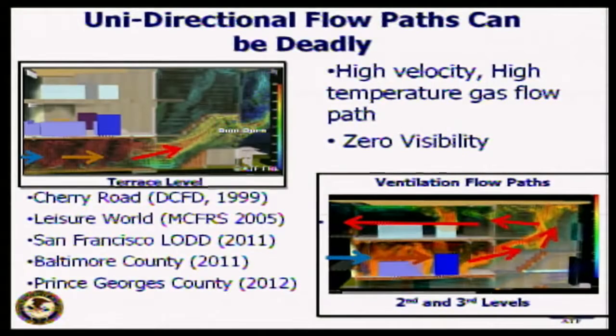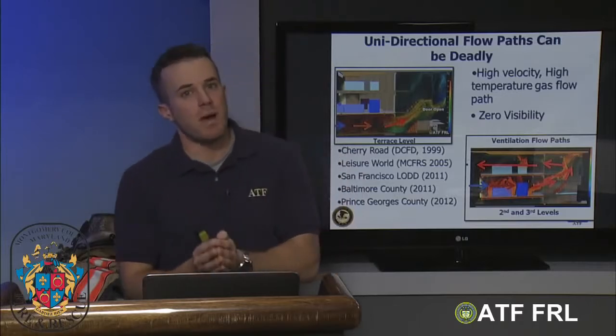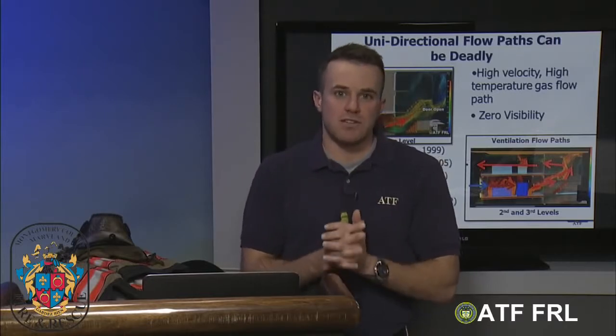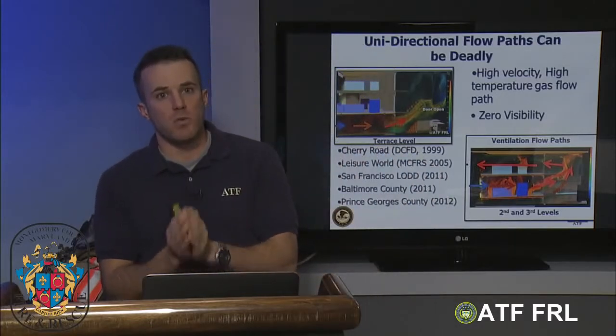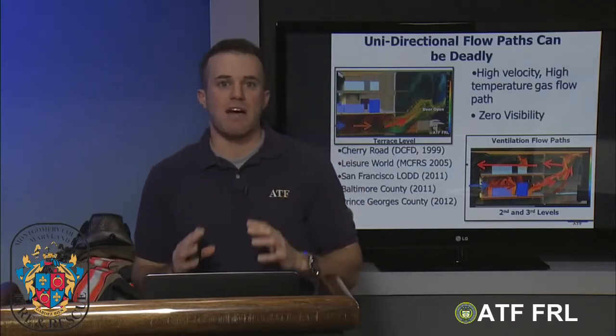So the first flow path incident we're going to look at is from quite some time ago, 1999, the Cherry Road incident out of D.C. It killed 2 firefighters and severely injured another firefighter. This was certainly a flow path issue. It involved ventilation, and we're going to talk a lot about ventilation and how to properly conduct ventilation. And the key is coordination. We want to wait to ventilate until we have a means of putting water on the fire, a means of absorbing the energy that's released by that fire.